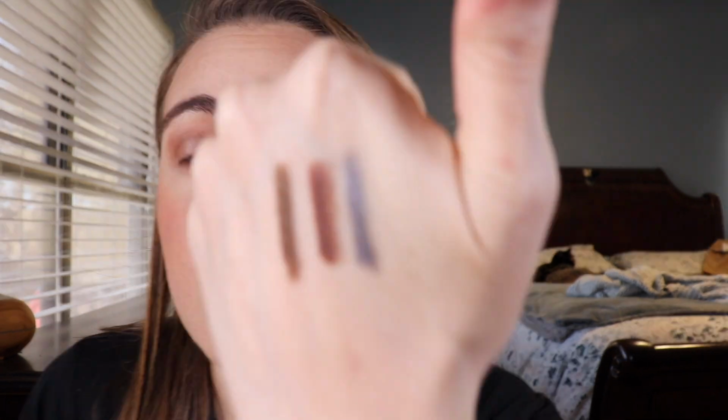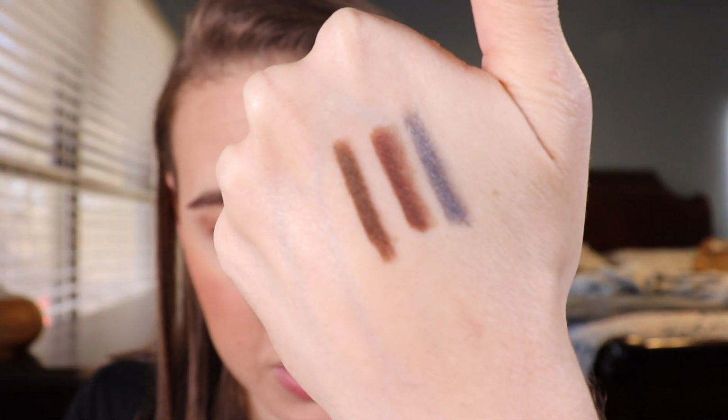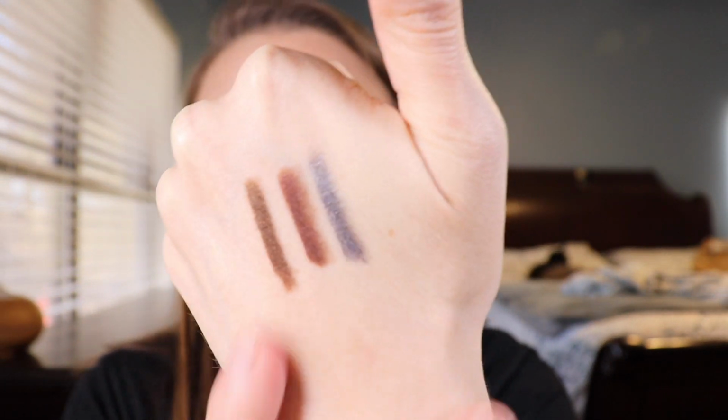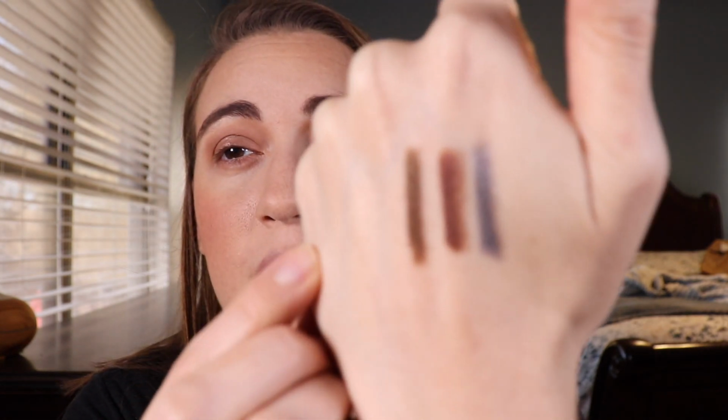I'll swatch them all. Okay, so here's Starlight, which kind of looks like a graphite. There's a little bit of blue in it, but it kind of just looks like pencil lead. Here's Mulberry, which is a little bit purpley. It's kind of like a purple brown. And then here is Bronze, which is just a brown.